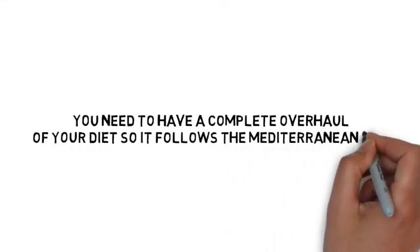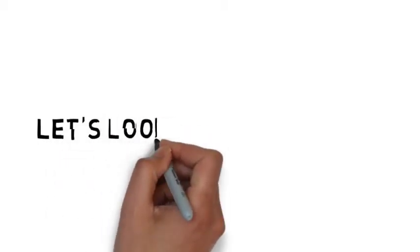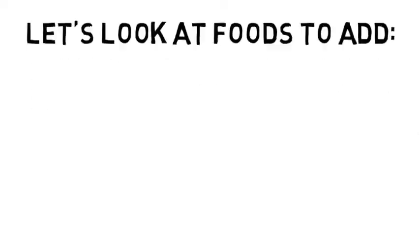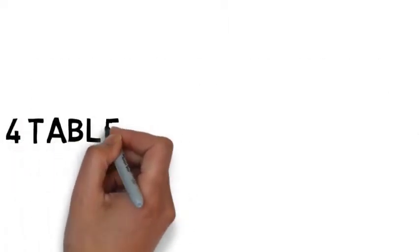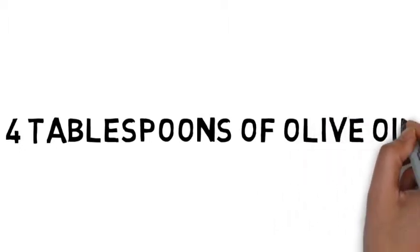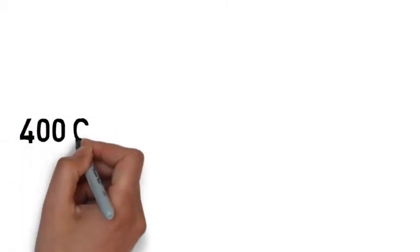So let's go through this checklist briefly, and as I go through, make sure you note down the foods to add. Let's look at the foods to add. 4 tablespoons of olive oil. You should be consuming about 4 tablespoons of olive oil per day. In a recent study, it showed that the people who had this measure of olive oil in their diet decreased their risk of cardiovascular disease.